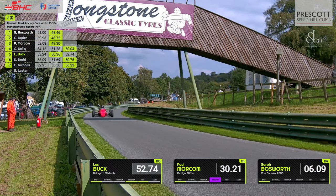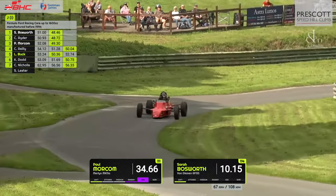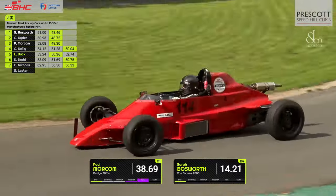And if you're really quick in those cars, then you're probably really quick in anything. Young Tom Weaver and Alex Coles have been tussling and having great battles in this class previously, and they've now moved up to the class that we've just seen previously.